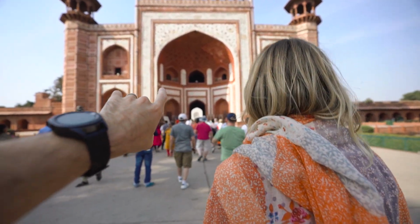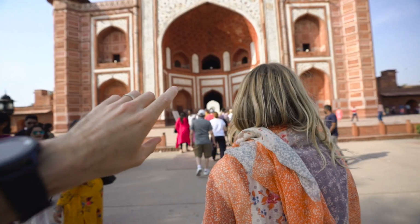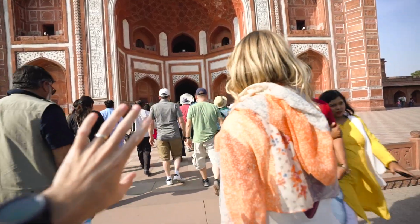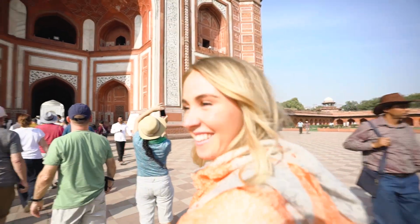So before you can actually see the Taj, there's this red gate, and also there's a bit of a hole so we can see a little bit of the Taj Mahal slowly opening up. And the way the architects have designed this passageway is almost like an optical illusion. You're walking in and it feels like the Taj Mahal is going further away from you as you walk in. It's hard to explain, but I'm seeing it right now.